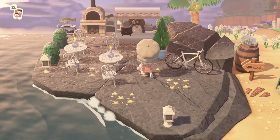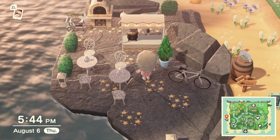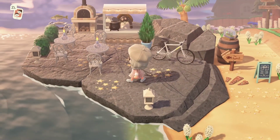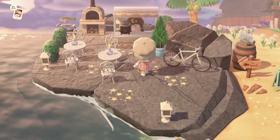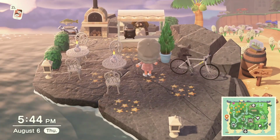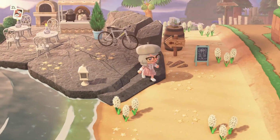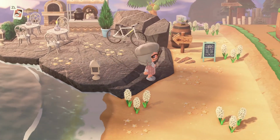And if you saw my first tour, then you might remember that this used to be a fishing dock, and again, I just kind of got bored with that, and I wanted to make it something a little bit more quaint and elegant, so I decided to transform it into a beach cafe. And now we have raccoon figure number 3, and he is serving some, I don't know, maybe like clam chowder or fish stew or something like that. But yeah, this is the beach cafe, and I'm really pleased with the way it turned out.